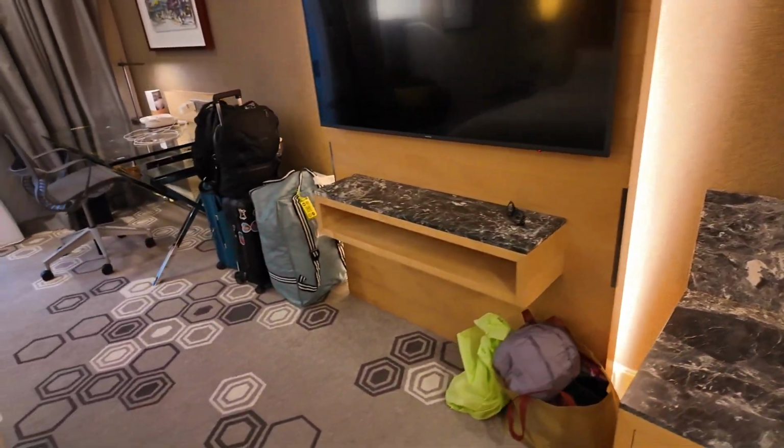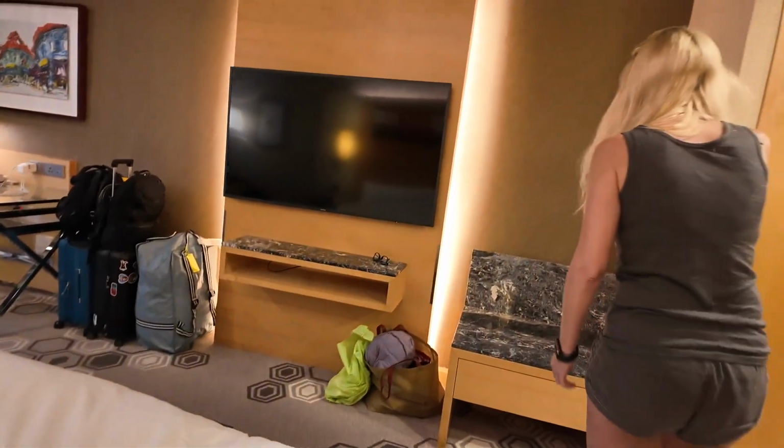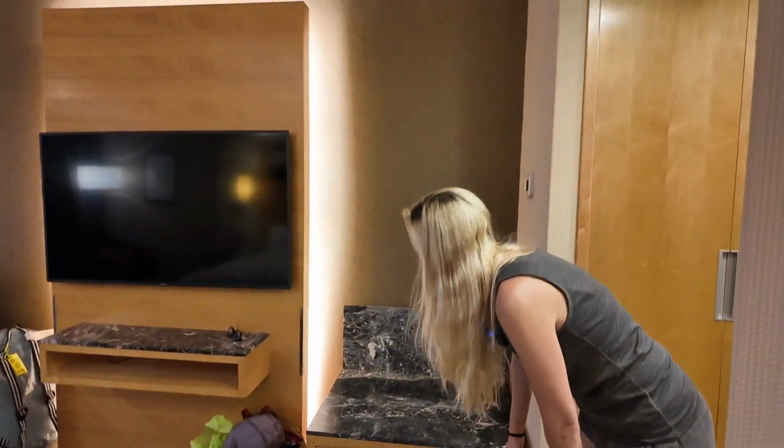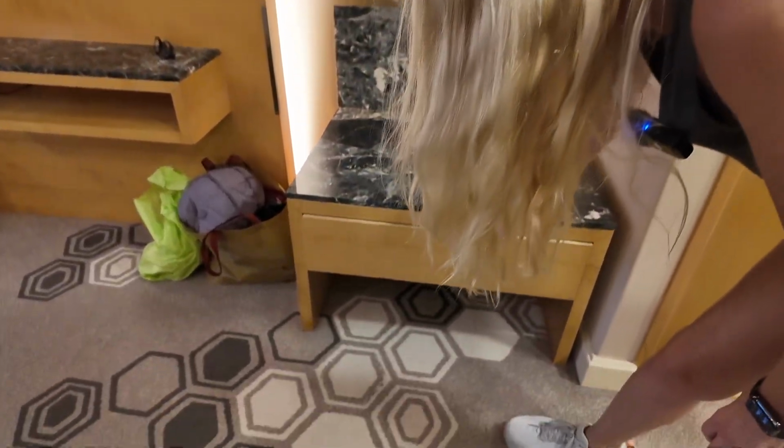So anyway, the next thing, hold on a second, is this is very nice for your luggage, and it also has a drawer underneath here.